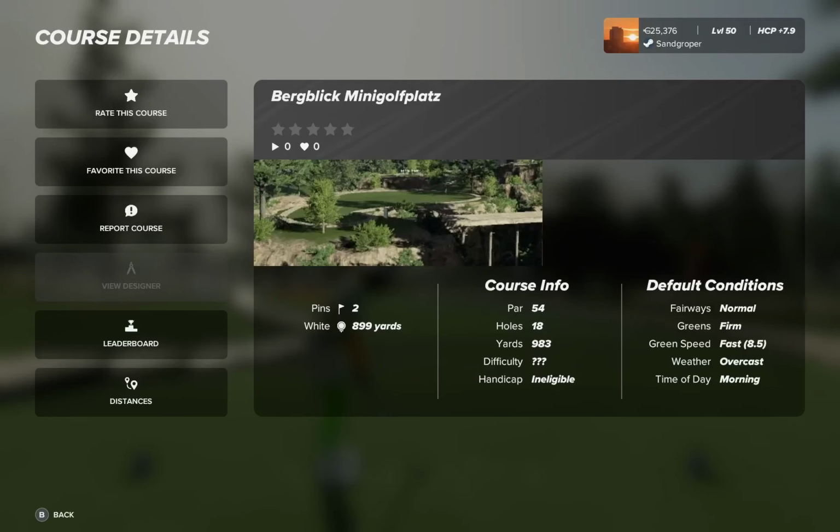Today's playthrough, Bergblick Minigolfplatz by Brooks Gardiner. His entry into the VLS putt-putt-palooza contest. Let's get out there and have a look at what he's got for us. One tee, two pins, par 54, so they're all par threes. Fairways are normal, greens are firm, running at an 8-5.